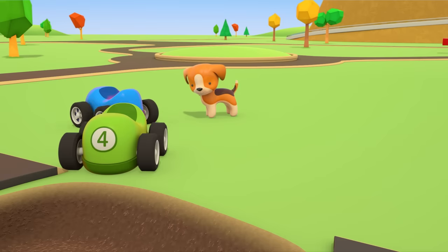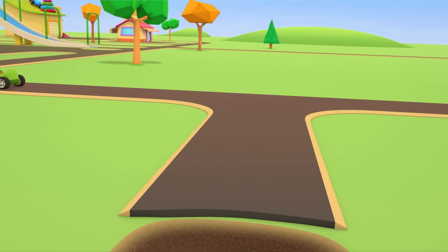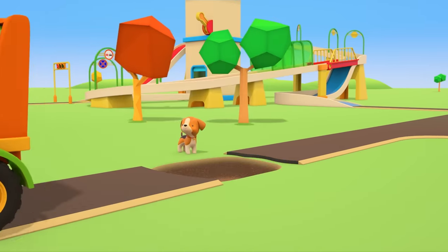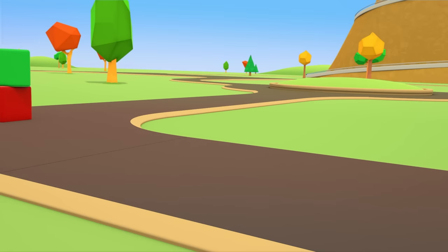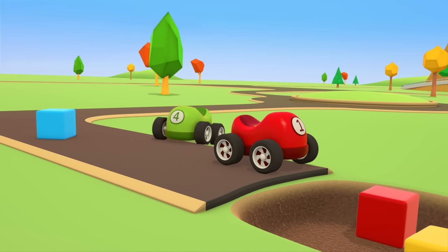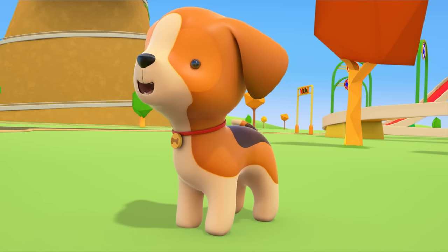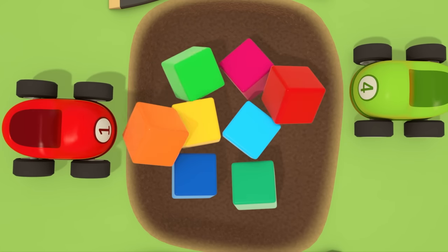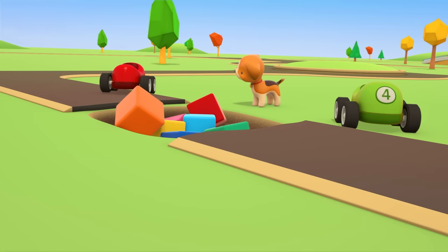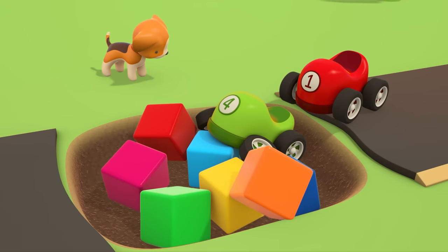Little cars, where are you going? Cement mixer, be careful. Don't fall in the hole. Look, the little cars have brought some bricks. They're trying to repair the road. More bricks. Let's try to drive over them. Not very convenient. The little green car is stuck.